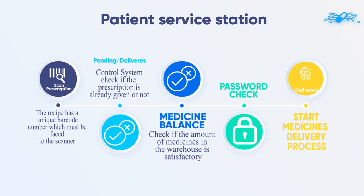With the prescription in place, the patient can easily receive his medication from the patient service station. By simply scanning the prescription and entering his own password, the warehouse informs the user if the medicines are available, and then the process of receiving and delivering the medications begins.